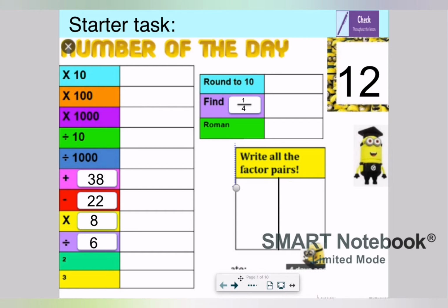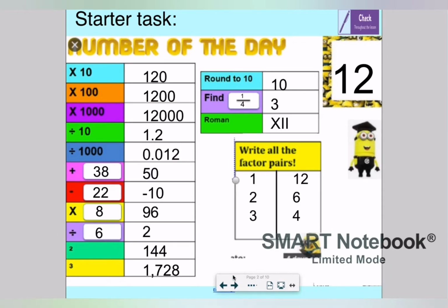Okay, how did you get on? Shall we find out what the answers are? Here are the answers to 12 being the number of the day. Pause the video now so you can mark all of the questions that you've got. Okay, well done. Fantastic work if you got some of those answers correct.